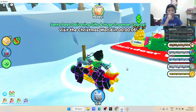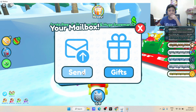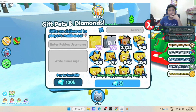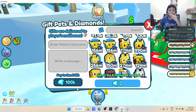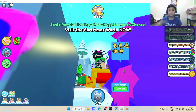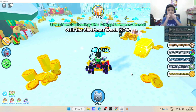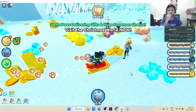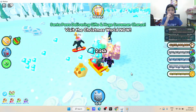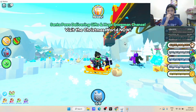So they also added the mailbox, which you can send gifts with. You can send a pet, which is really nice. And then, yeah, you can type who you want to give the pet to, and you have to pay 100k. Also, Santa is here. So Santa delivers and gives us gifts. It's all around the server. And there's a chance you could get a huge chat, which is rare. Basically it's very rare to get, and you get it randomly.